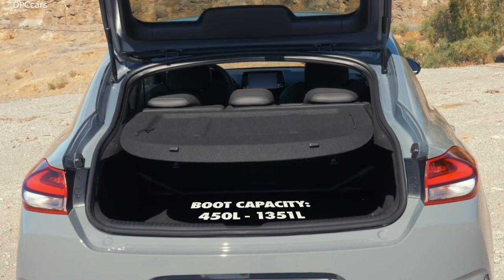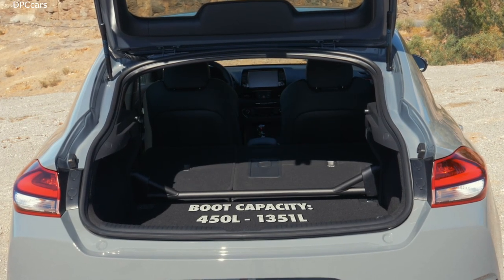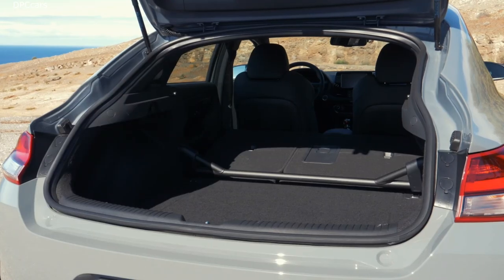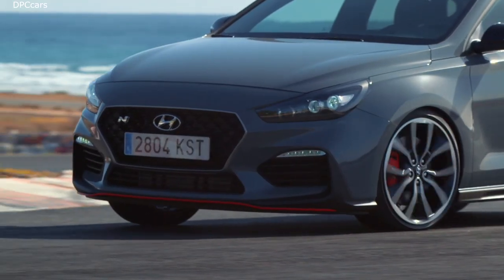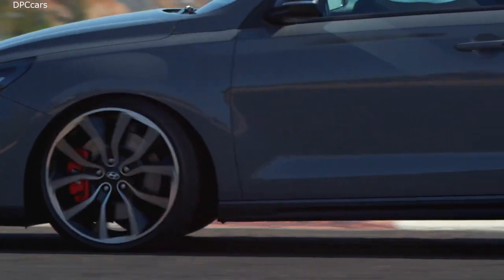The i30 Fastback N offers 450 liters of boot capacity with the rear seats up. Folding down the seats, this increases up to 1,351 liters, which means it offers about 50 liters more than the hatchback in both ways. On top, there is an extra bar available for the performance version. On one hand, it will increase the stiffness of the car a little, but on the other hand, it is an unneeded obstacle in your boot when the seats are down.